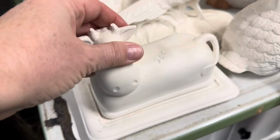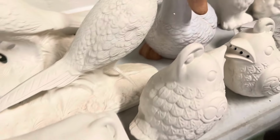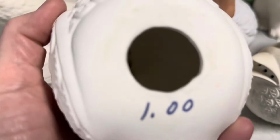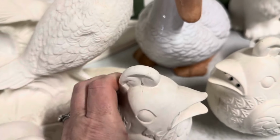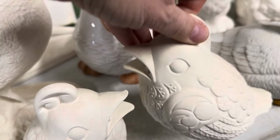Look at this cow butter dish. $2.50. Or two. Okay. I don't know. Somebody can tell me what kind of birds these are, but I just thought that they were so pretty for $1 each, but I'm not sure about the holes in their mouth. What are those for? You guys let me know in the comments if you have any kind of odd idea.